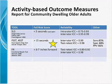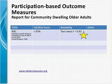And then the functional reach test, again, a real simple test. About 6 to 7 inches forward reach is considered to be indicative of risk for falls. There are multiple older adult populations that have been studied for this test. You measure it with a yardstick or a centimeter ruler, and it's very reliable as well.